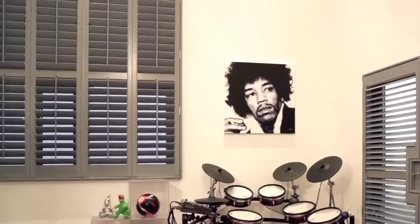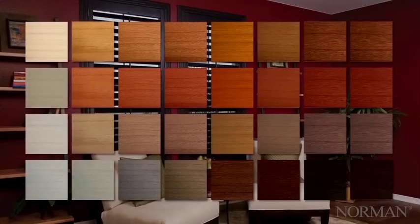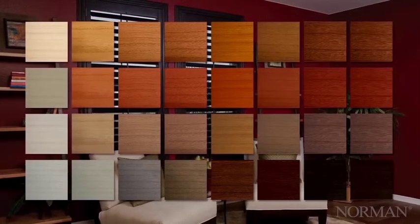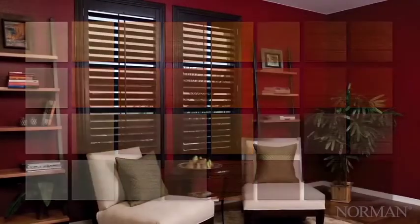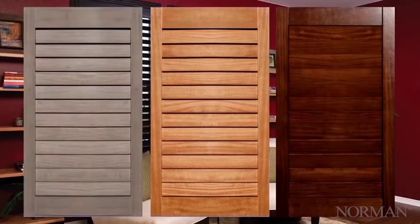Choose from one of our rich luxury colors. The color palette has 21 whites and off-whites and includes grays, taupes, and a classic black. 33 distinctive stains are also included, from whitewash finishes to distinctive natural tones to rich dark woods. A custom color program is also available.